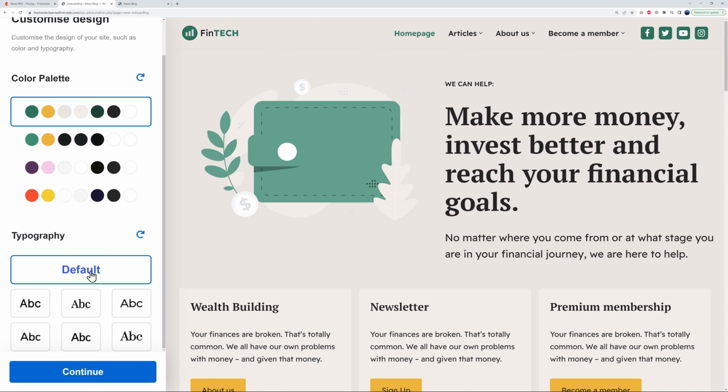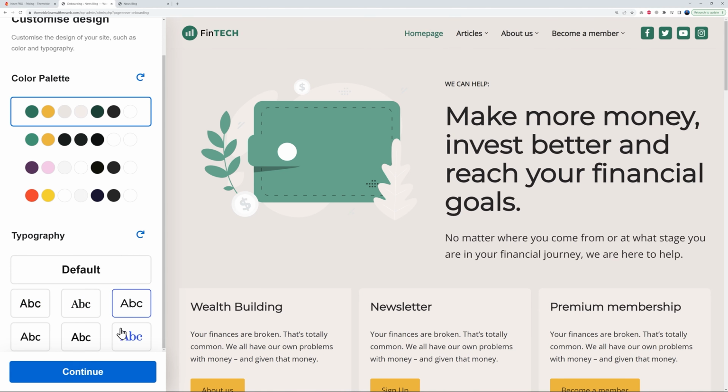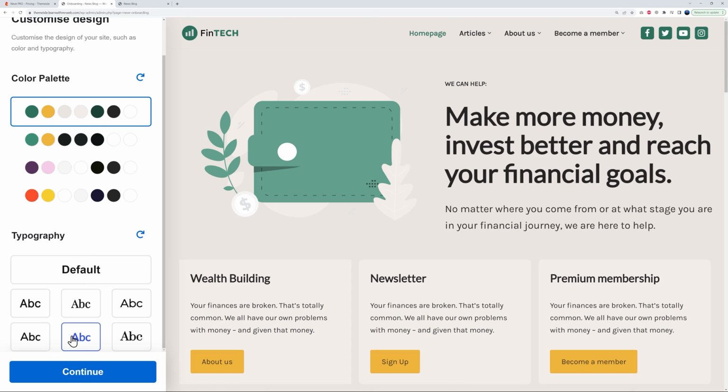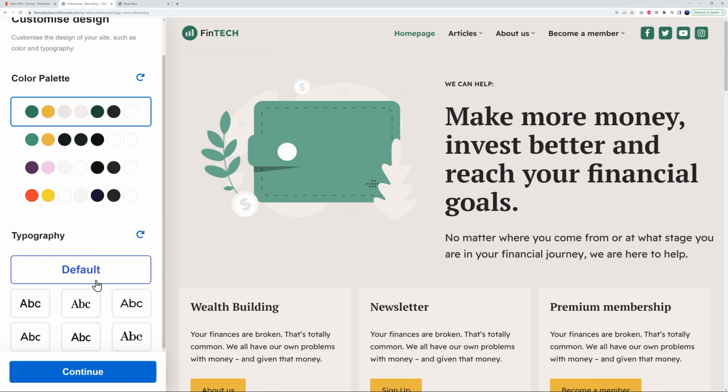And you can select the type of typography. As you can see, by default it is this font here, but you might select something else, and as you can see immediately, you get a totally different feel. So depending on the emotion you want to convey, select any of those, okay?